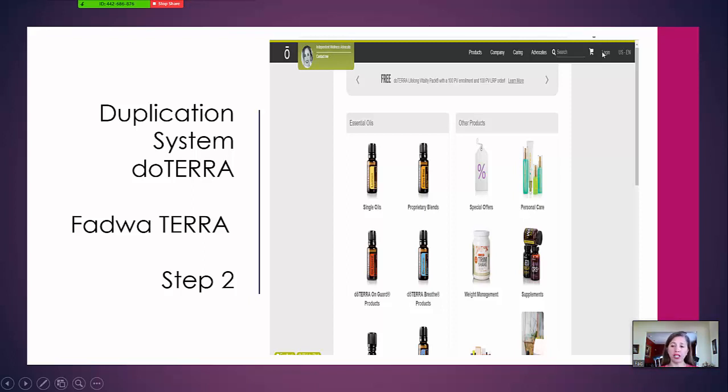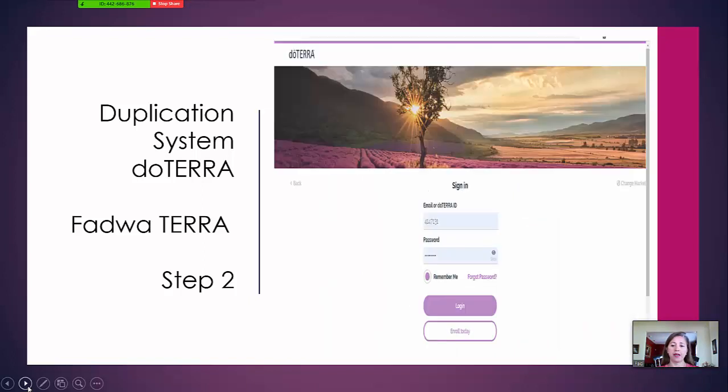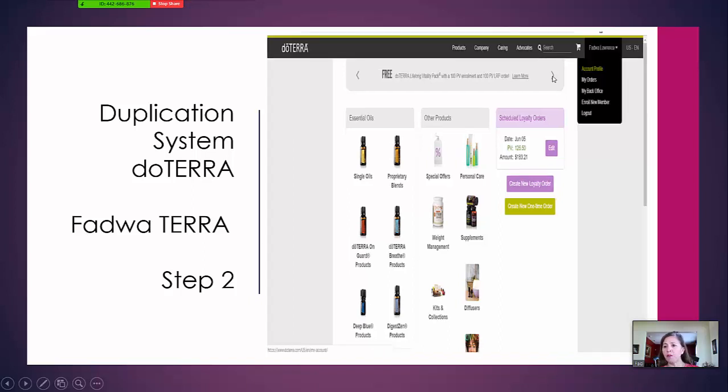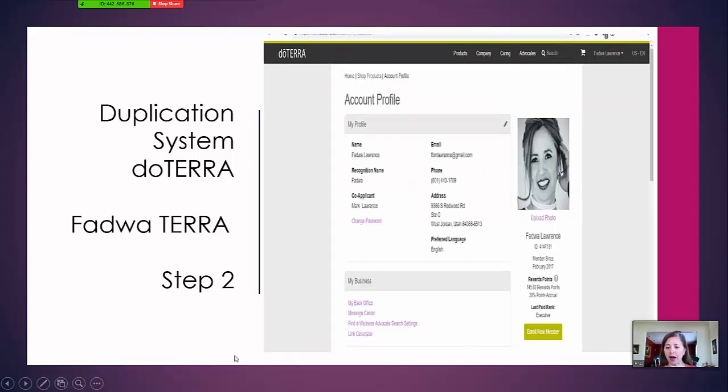When you say login, it'll ask you for your doTERRA ID number and for your password, and then you log in. Then you go here and you can edit your loyalty order, which I already showed you how to do. But when you go to your name, go to account profile. Under account profile, right here is where you can find all your information. And we will talk about all this next week.